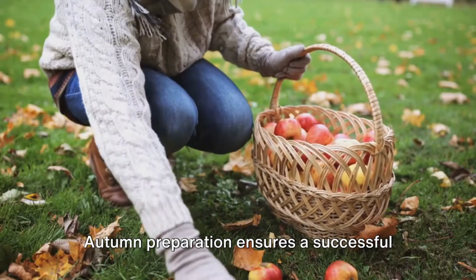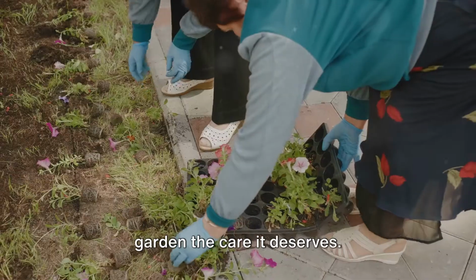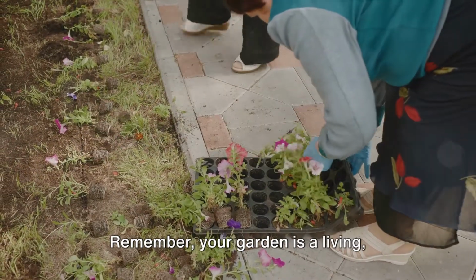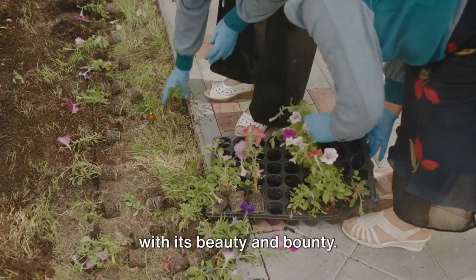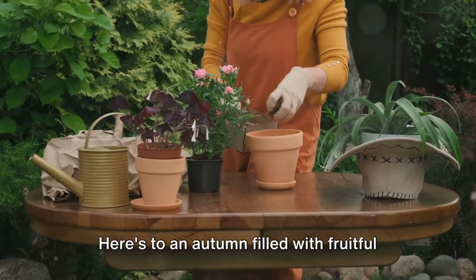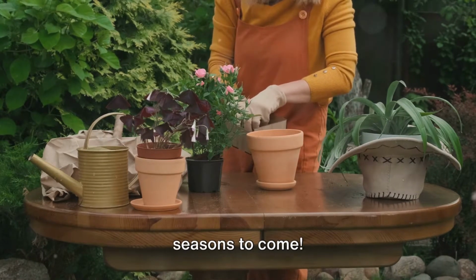Autumn preparation ensures a successful spring bloom, so roll up your sleeves and give your garden the care it deserves. Remember, your garden is a living, breathing entity that rewards your efforts with its beauty and bounty. Here's to an autumn filled with fruitful preparation and anticipation for the seasons to come.